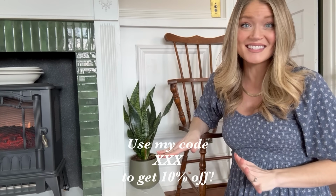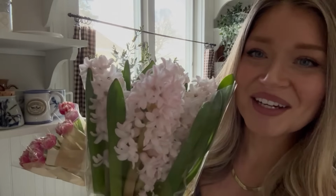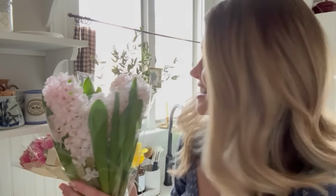Okay, well, I told you all that I was trying to really stay true to the season with the flowers that I brought in. So you guys can see here that I have some sweet little pink hyacinths. I got some yellow tulips, as well as some, I think that these are called peony daisies. Tulips, peony tulips, not daisies.